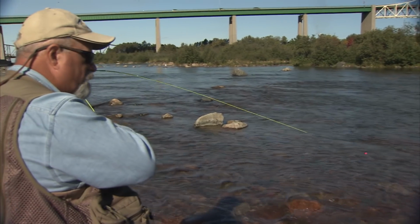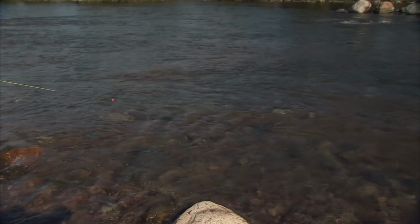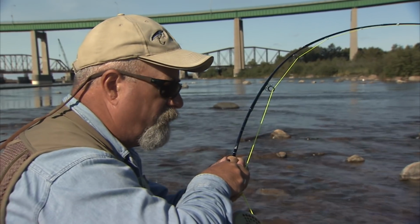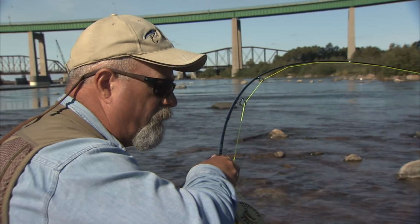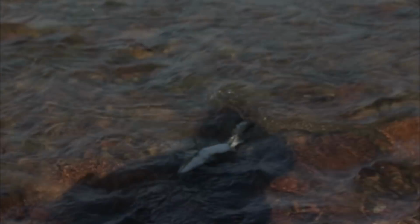As long as I can pull this fish in, I pull him in. The minute he starts to run out, I give him a little line. And away we go, we're getting close. Another nice male. And I'll get my net ready. And away we go.